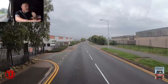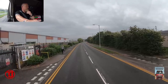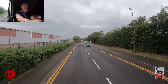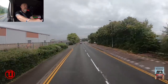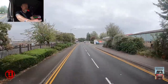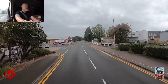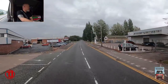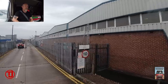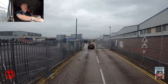Gates are closed there, no entry. Going on there then. You have reached your destination. All the gates are closed here. Alright, I'll turn myself around somewhere. Hang on, Belton Road West. There we go. Job done, and we are here.